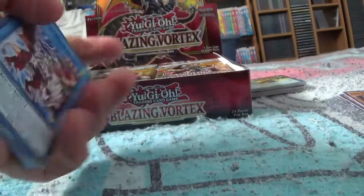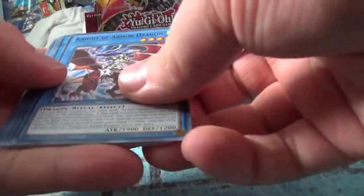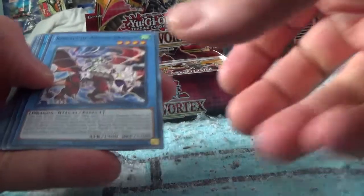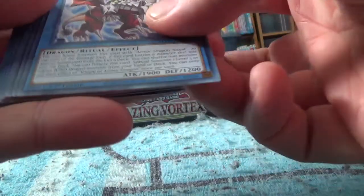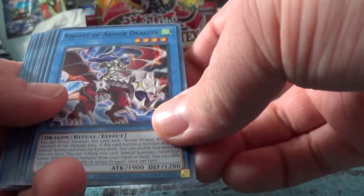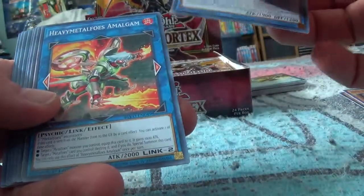Of course, you're probably wondering, what do I do with these boxes after I've done all the unboxings? Well, truth be told, I just use them to store the extra Yu-Gi-Oh! cards that I have around here. And if I ever have friends over in the future, then they can use those cards for duels, though it hasn't happened yet.